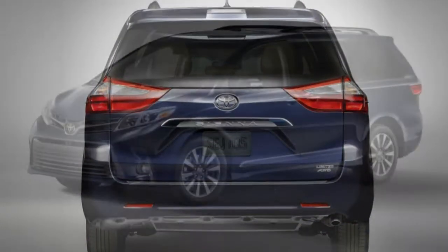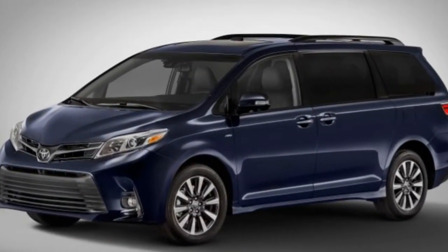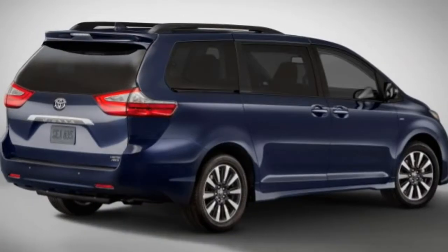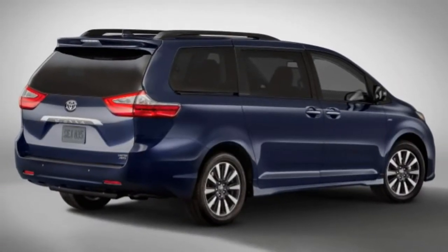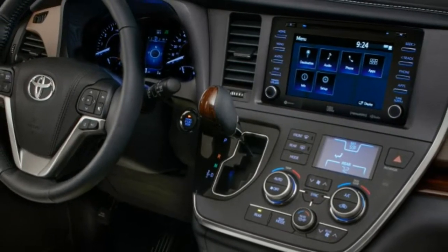Technology. The interface is intuitive, even though the touchscreen is unappealing. Upgrades, for example more USB ports and standard driver safety measures for 2018, are welcome.